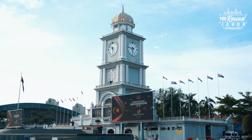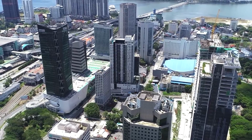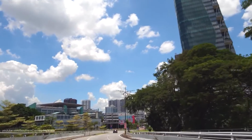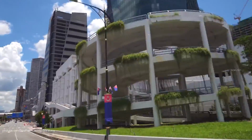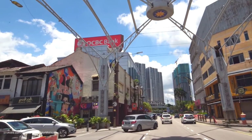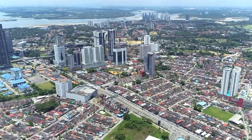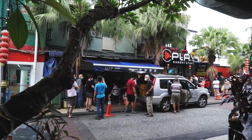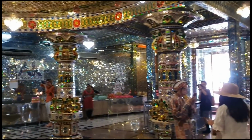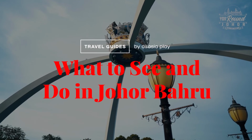Johor Bahru, the capital of Malaysia's Johor state, has come a long way since its early days as the fishing village Tanjung Putri. In the 1850s, the village opened its doors to Chinese and Javanese migrants and was renamed Johor Bahru in 1862 by Sultan Abu Bakar. Today, JB is a fast-growing hub that has never lost its unique charm and cultural character. We've got 7 things to do in JB, the jewel of Malaysia's south.